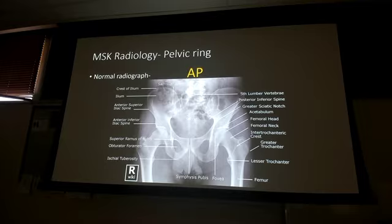That little divot in the femoral head is the fovea. That is normal. That is the fovea. Know your lesser trochanters, know your greater trochanters. Your SI joints, pay attention to those, where they're at and how they're shaped.